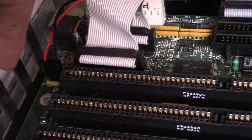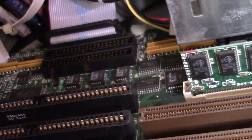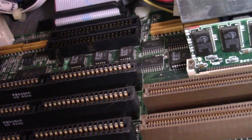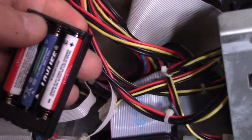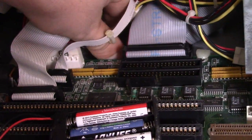As I showed you earlier, it originally came with one of those Rayovac batteries, but the cover came off. But these tend to work just fine. These are one of those AAA battery things. I'll have to secure that cover more.